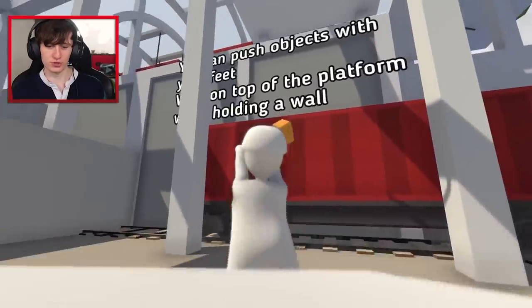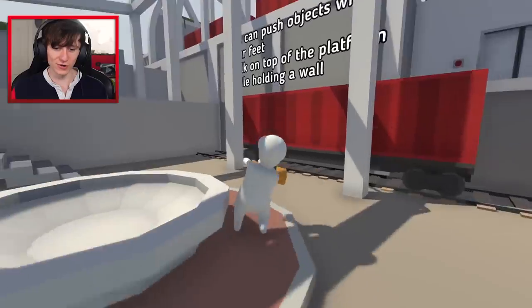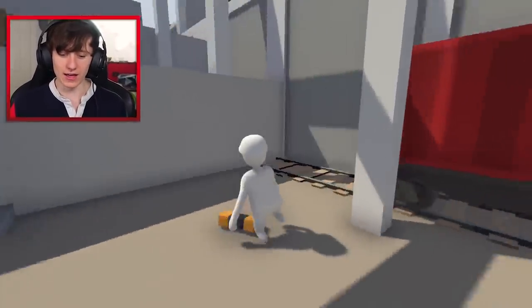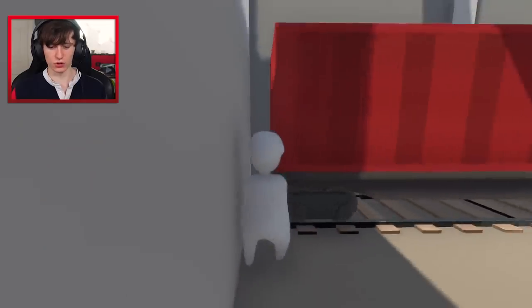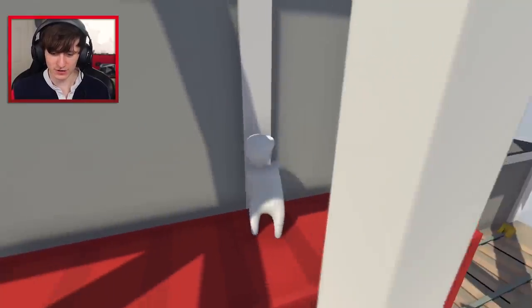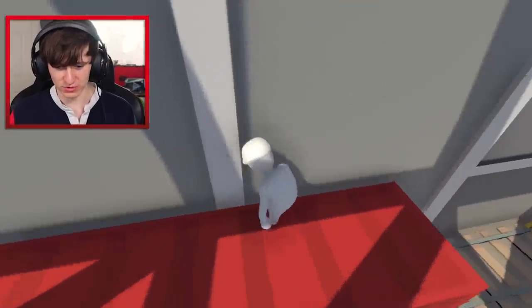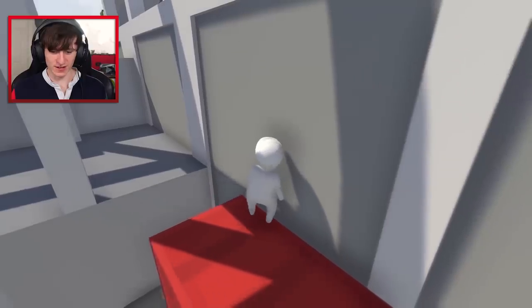You can push objects with your feet. Walk on top of the platform holding the wall. Okay, so get this against the wall. Don't get squashed. That was terrifying. And now, if I go on here and I grab the wall, and I do that, apparently that should make the object move. Doesn't seem to be though. Oh, there we go. You just do it like that. I was doing it wrong.